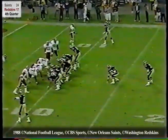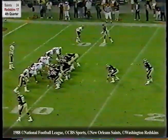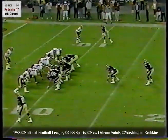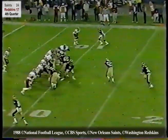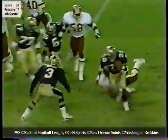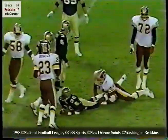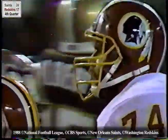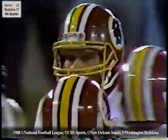First and goal from the 9. I'm not sure what's happened to Lonzell Hill. Martin's out, and so is Hill. So they go with Perriman. Here's Mays. Scrimmage almost, and finally, yes, Dexter Manley slowed him down, and Marcus Cook finally made the stop.